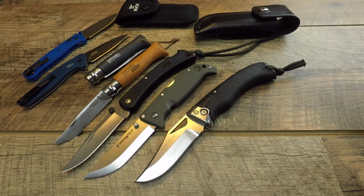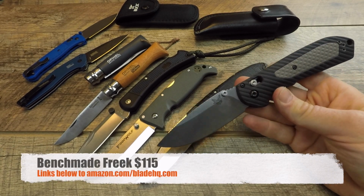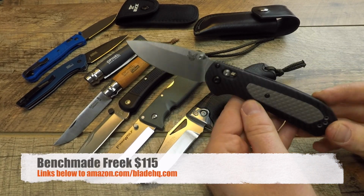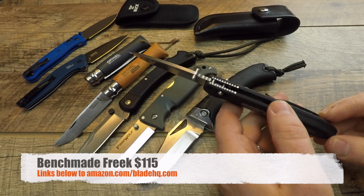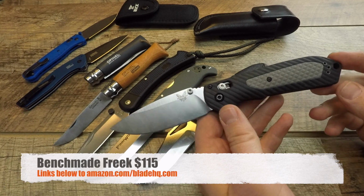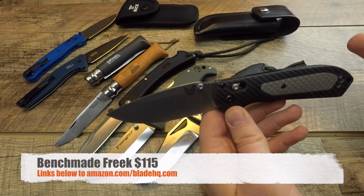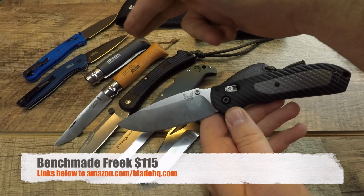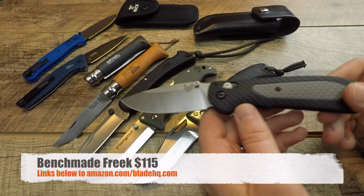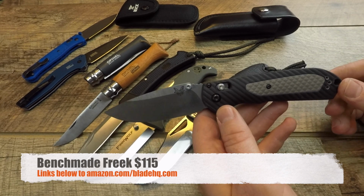Then we have the Benchmade Super Freak. This guy right here, really impressed. I wasn't really knowing what to expect with this blade, but what you're getting here, not only for the price, but you're going to get some aspects that we haven't seen to date on the tabletop here. What we're looking at is about $115, $120 for the full size.